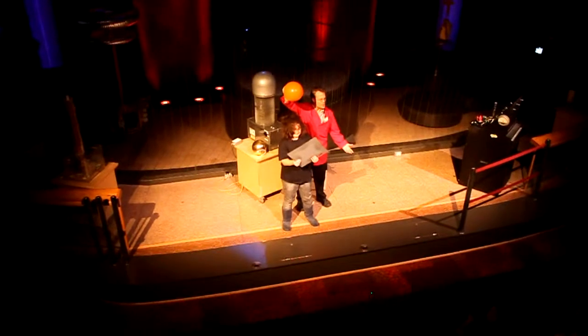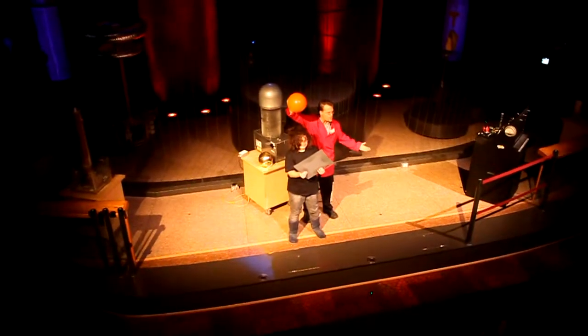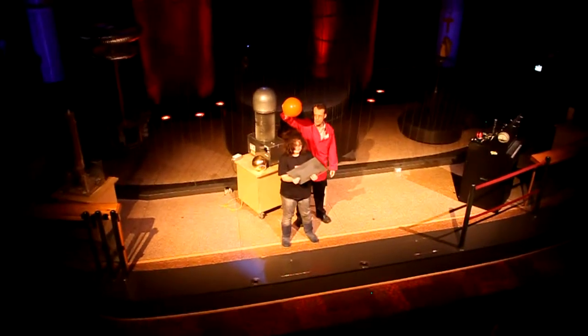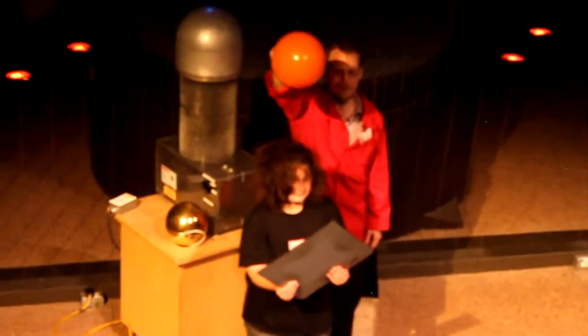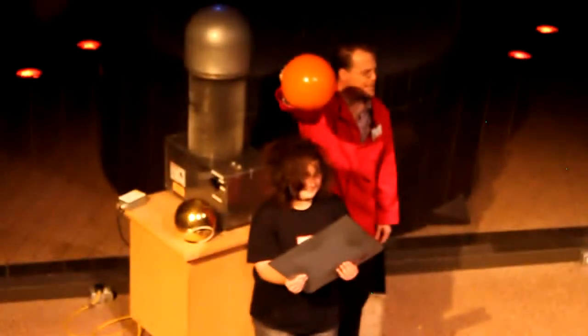Della's hair didn't change color, nor did the balloon, and that proves to us that electric charge is invisible. Nor can we see the force that's moving Della's hair around. Because although we can see that her hair follows the balloon wherever it goes, proving that there is an attraction between opposite types of charge, we can't see the force that's moving her hair. What we can see is that the strength of the electric force gets weaker the further the charges are apart, and it gets stronger the closer the charges are together.